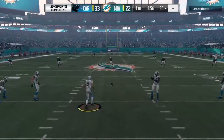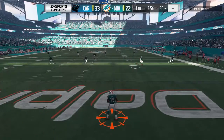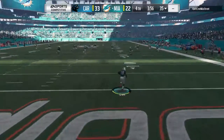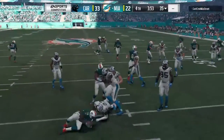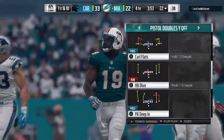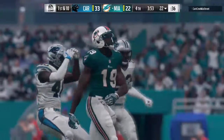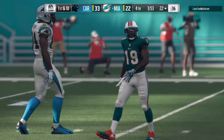Gano out to kick this one away. This will be taken to the back of the end zone. And he's up past the 20 to the 22-yard line. Out comes the Dolphin offense now as they get set to take over here. And for them, a touchdown their last go-around. Obviously, they'll be hoping to do that again.